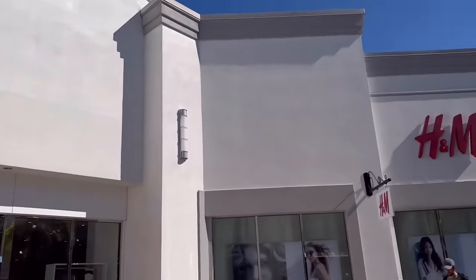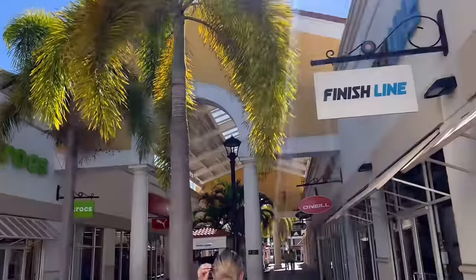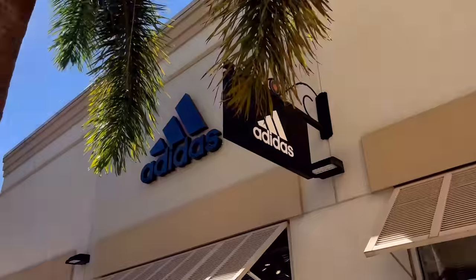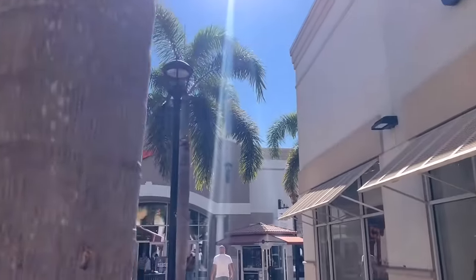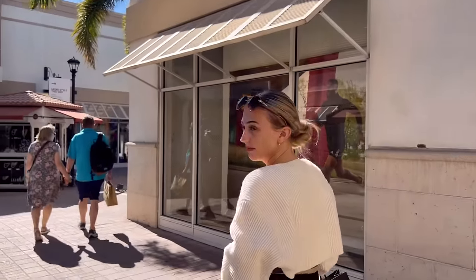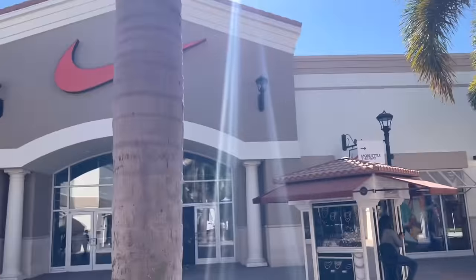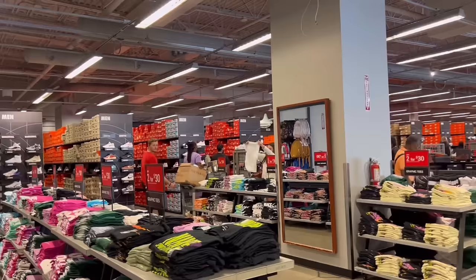You do have H&M in here, but I don't think we're going to bother with that. We're going to continue down here. Puma, Adidas, Nike. Okay, let's have a quick look inside Adidas and then we're heading to Nike. So I just went out of Adidas. Nothing much in there, was there? I was looking for some socks that I had, but they weren't on sale this time, they were full price. So we're going to head into Nike, let's see what the prices are like in there.